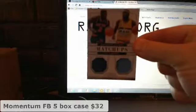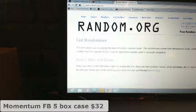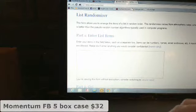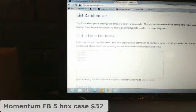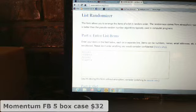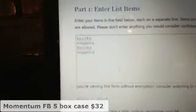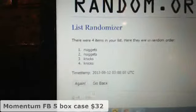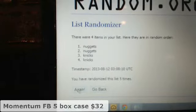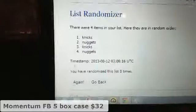Next card, we got Knicks and Nuggets. Randomize it 8 times. This thing ain't showing up real good, so I'm gonna put it up here for you. 1, 2, 3, 4, 5, 6, 7. Got 8th and final time, guys. Good luck. 8 times. Next.